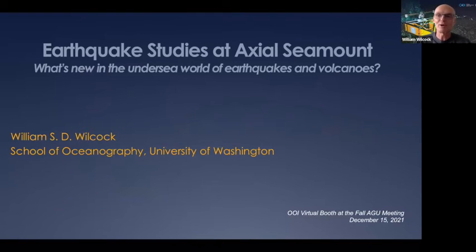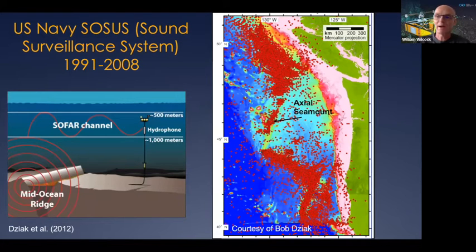Okay, so I was going to talk about earthquake studies at Axial Seamount, and both Suzanne and Bill have talked about those a little, but I think my emphasis will be somewhat different. I actually wanted to start going back in history, because for nearly 2 decades, we had this incredible record of seismicity up to about magnitude 2.5 that was occurring off our coast from the US Navy SOSUS hydrophone array. That was due to Chris Fox and then Bob Ziak, Bill Chadwick's colleagues, taking advantage of the fact that earthquakes in the ocean generate T phases, which are phases that get trapped in the SOFAR channel, the sound channel in the ocean.